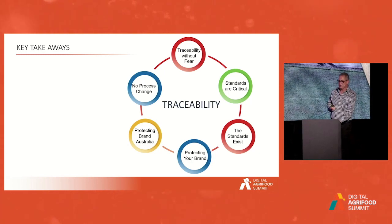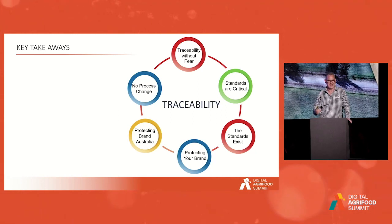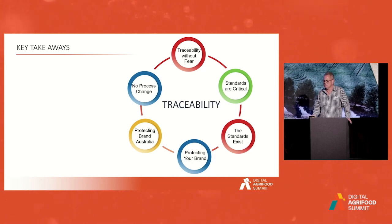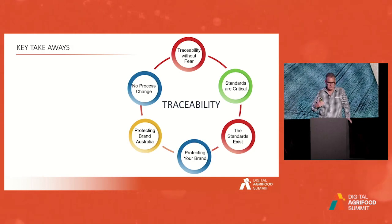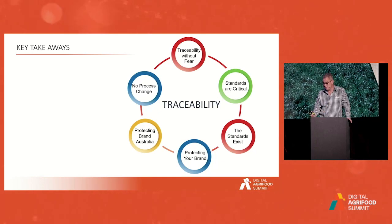Standards are critical. The standards exist right now. There's an organisation called GS1. Everything that we touch that goes boop at the supermarket has got a GS1 GTIN on it. That operates all around the world. Those extensions extend further down the track to SSCC labelling, which identifies pallets, to trade unit numbers, which identifies crates.